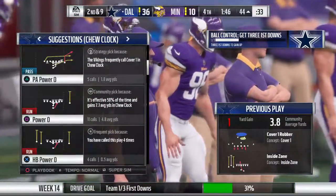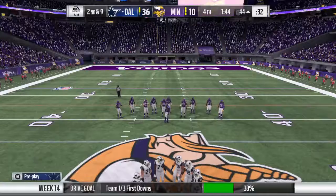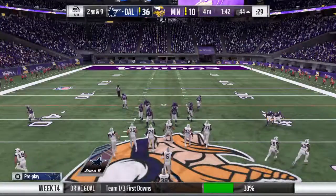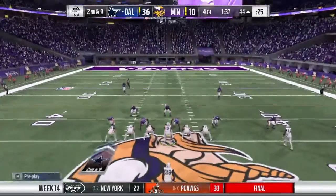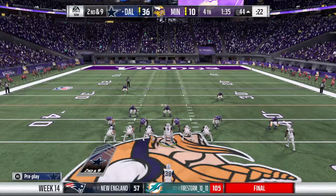This is what happens sometimes when you abandon the running game. It's hard to get back to it because once guys get out of that mentality of firing out and hitting people, hard to get them started again occasionally. Green 39! Green 39!